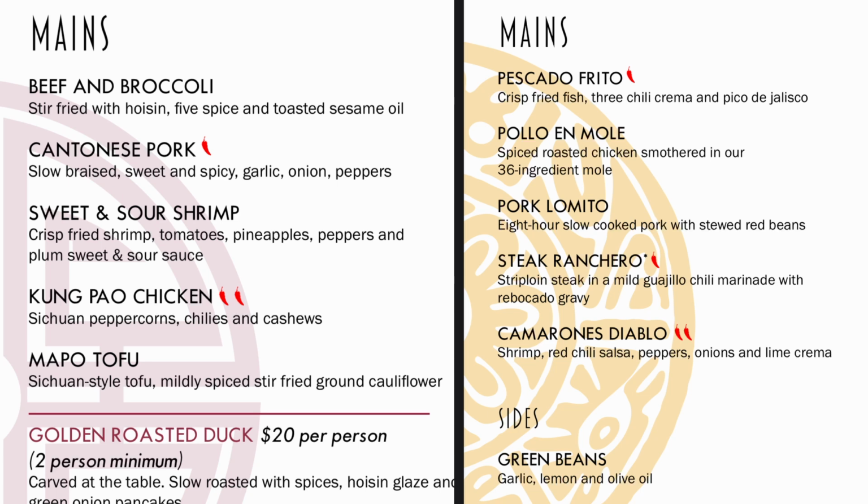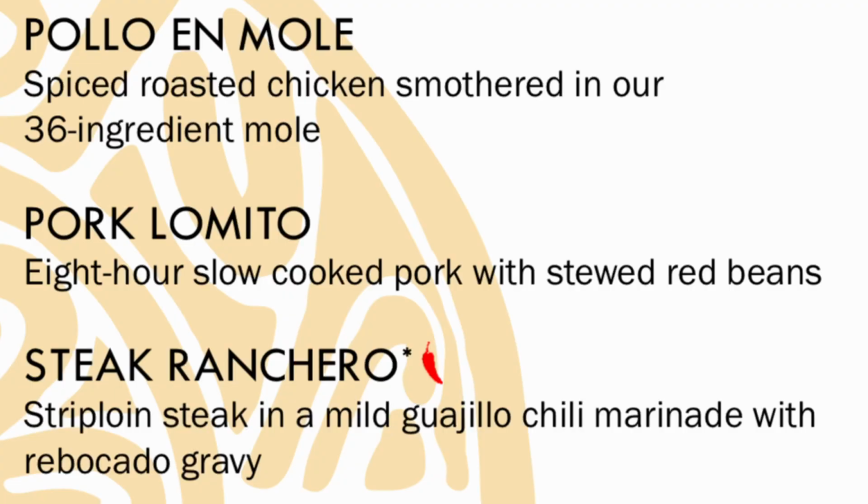When it came to the main dishes, the ones that looked the best to me were labeled as 2 peppers hot, spicy. Now, I didn't know what that means for this restaurant, so I didn't know how hot that would be. So I chickened out and I chose something else. That probably would have been fine, as I do like hot stuff. I just don't want it so hot that you can't taste anything. It's just hot. So I went with the pork lomito.